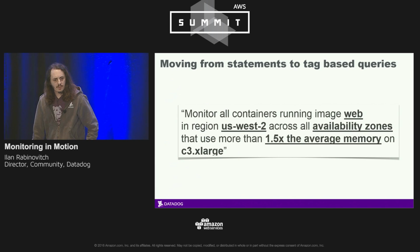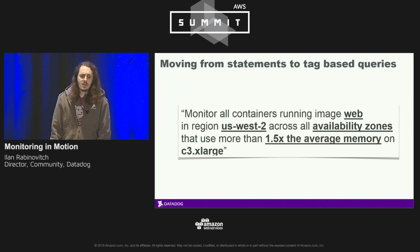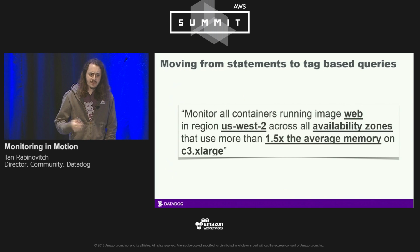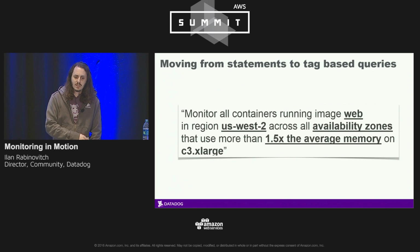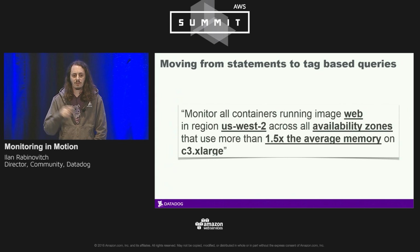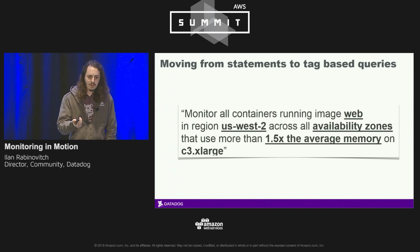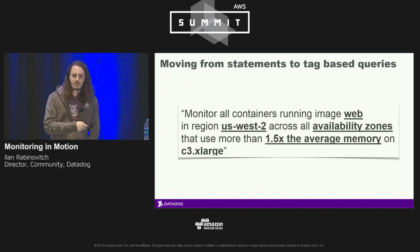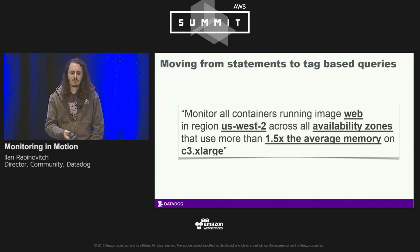So, for example, you want to be able to ask your monitoring tooling business questions like this. Show me all of my containers. Alert me any time a container is running a particular image across a given region, across all the availability zones, with some sort of value on the metric. So in this case, we're looking at a container web across US East 2, across all of our availability zones, where the memory usage is 1.5 times the average, and it's running on a particular instance type.